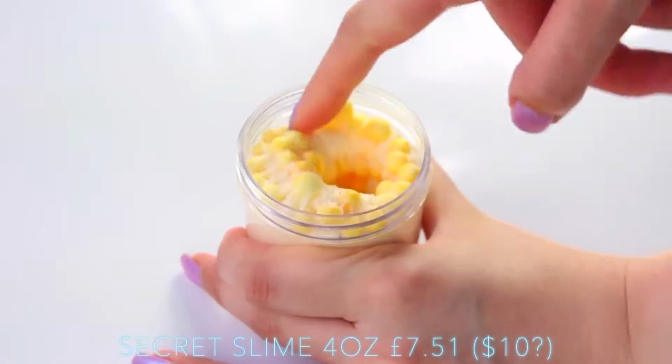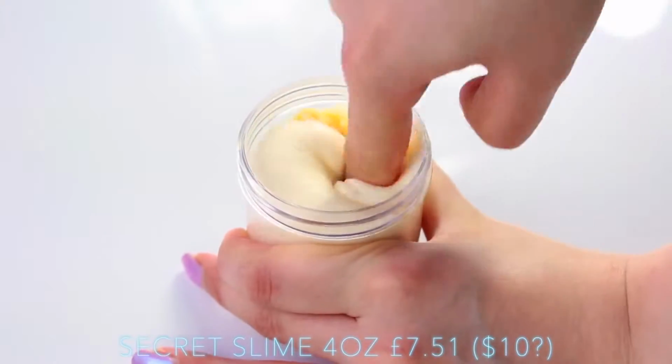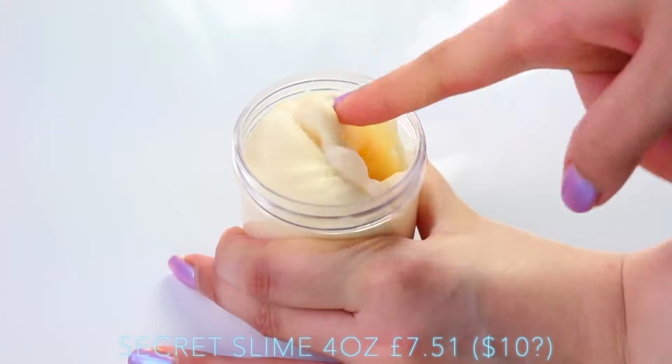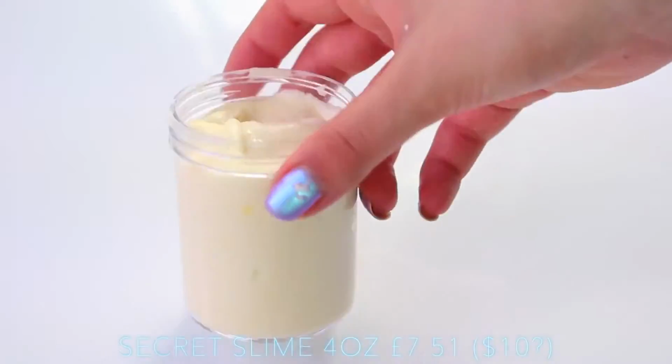Obviously the next slime is a bit cheaper because it contains foam balls, but basically the same thing happened. I did find that this one inflated a tiny bit more, but it just wasn't what I was expecting. The texture is really nice though.